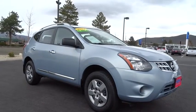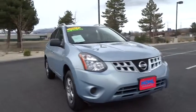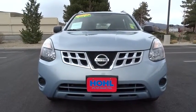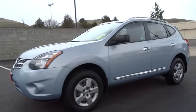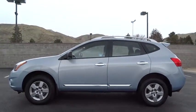The 2014 Rogue. The stylish Rogue gets 27 miles per gallon and still boasts nearly 58 cubic feet of cargo space. With a 5-star side impact safety rating and intuitive all-wheel drive for confident handling, the Rogue is more than you expect and everything you deserve. This vehicle has less than 35,000 miles.